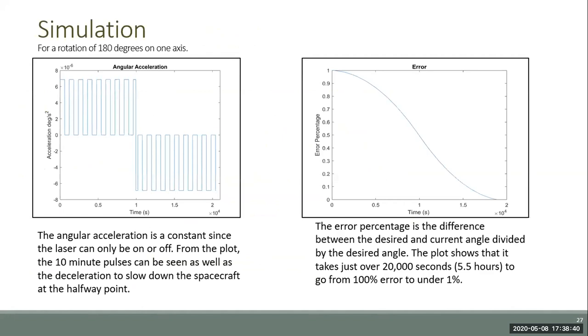So these results display a 180 degree rotation on one axis for the actuator. First, the angular acceleration plot shows that the laser pulses on and off for 10 minutes at a time, as we said before. Also, we see that we can't control the output power of the laser or the acceleration. So that's what makes it harder to control. We can't get fine tuning. We have to have either on all the way or off all the way or on in a negative direction.